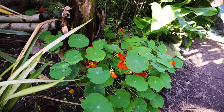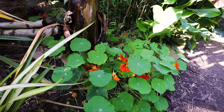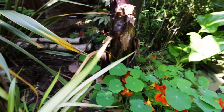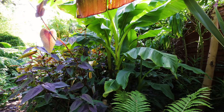Looking down here, we've got nasturtiums. Again, great filler plant, easy to push seeds in. Just buy a packet of seeds, it's £2 something, you get 60 or 100 seeds, and push a few in the ground at different places around your garden. So reliable, so colourful, so easy. They're great.